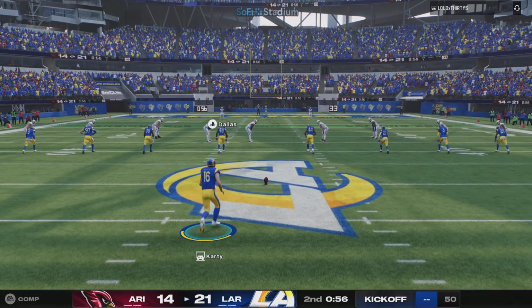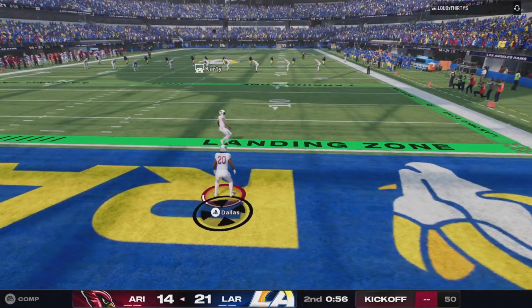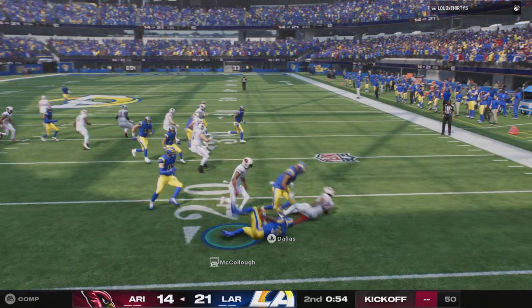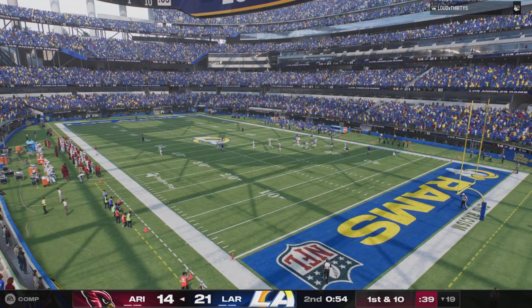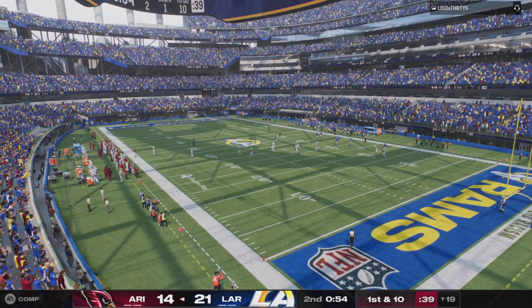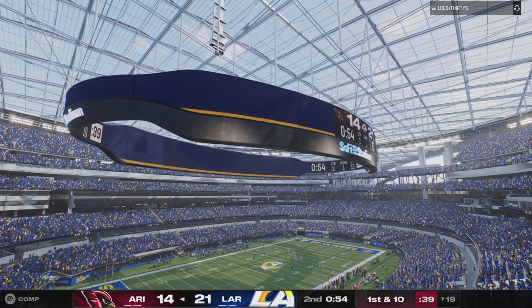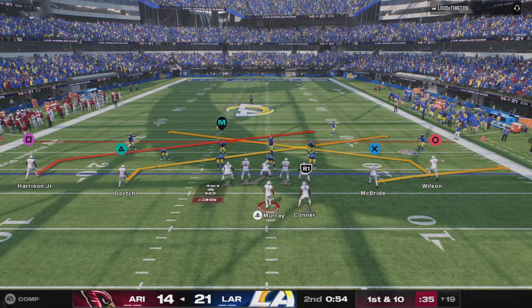Cardi has it all teed up and ready to send it away. Chooses to bring this one out. This isn't even going to make the 20. The coverage team gets to him. They'll get this drive started. 1st and 10.